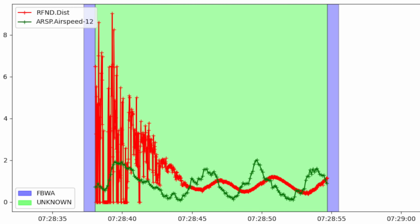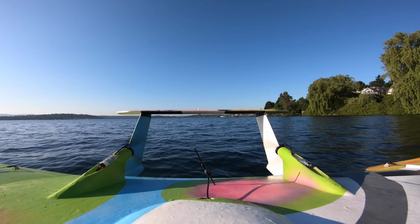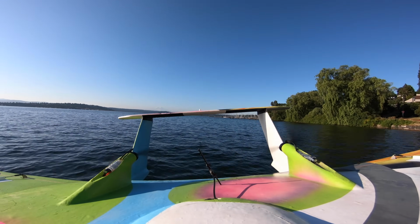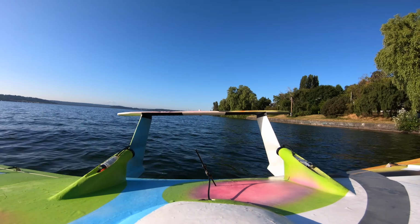It's interesting how the airspeed and rangefinder altitude kinda oscillate together, but slightly out of phase. Pretty cool. After some more PID tuning, we got it working quite a bit better, and I was able to just steer it around like an RC car on cruise control. No elevator or throttle input needed. Pretty sweet.